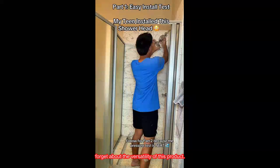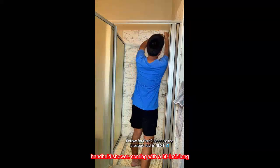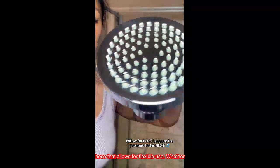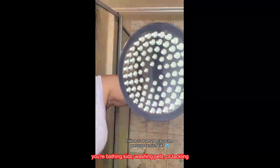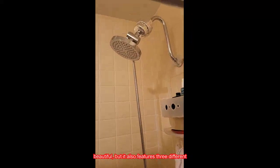But let's not forget about the versatility of this product. The Taiker shower head is also a handheld shower, coming with a 60-inch long hose that allows for flexible use. Whether you're bathing kids, washing pets, or tackling cleaning tasks around the house, this shower head is designed to make your life easier. The chrome-plated design not only looks beautiful, but it also features 3 different shower modes, allowing you to customize your experience to suit your needs.